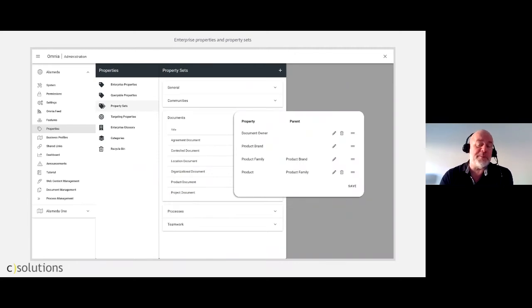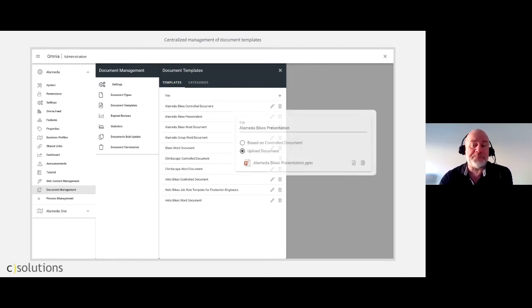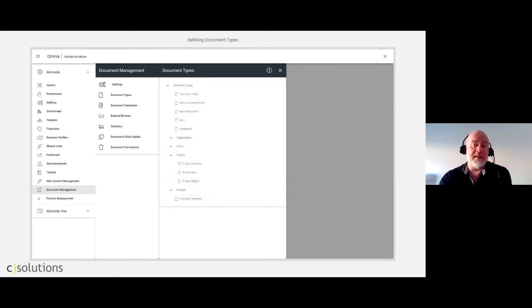So for each document type, we now also have a connection to properties, and we have a centralized handling of those properties. Centralized handling we must also have for templates. So you can see that I have created a number of templates here that will be used for these important documents. And finally, we also need to input the definitions regarding the document types.